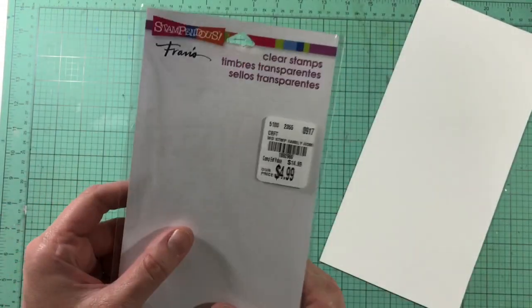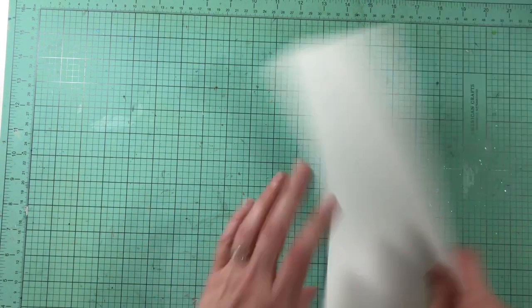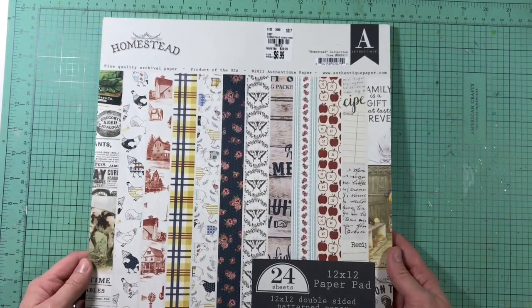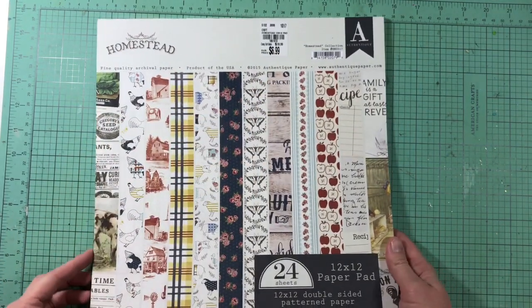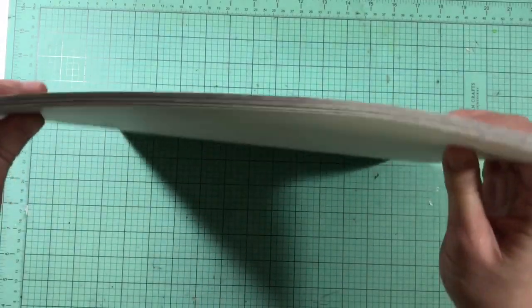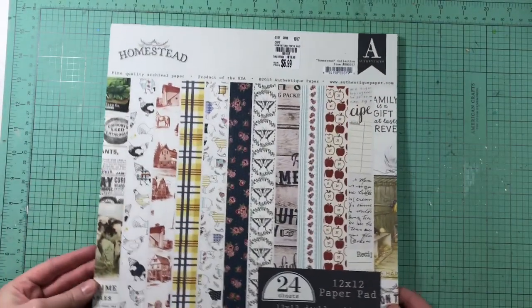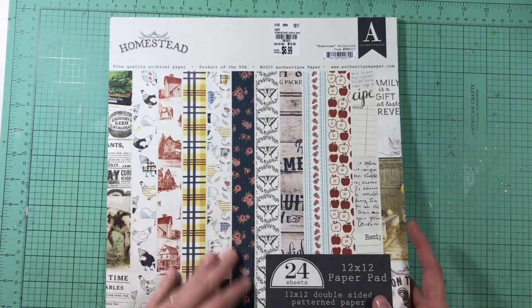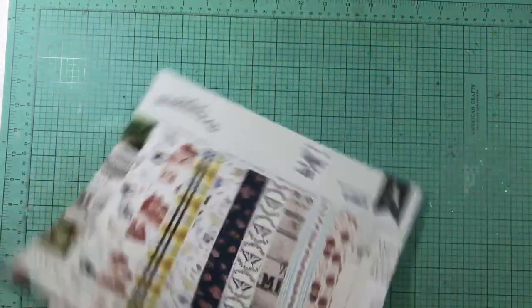That was $4.99. I also picked up a few pieces of paper. The first thing I picked up was Authentique. This one is called Homestead, and it was $6.99. This was a little pricey considering the paper pad is not that thick. However, I really, really love this paper pad. It's got a farmhouse feel to it, and it's really high quality cardstock. So let's start with the back.